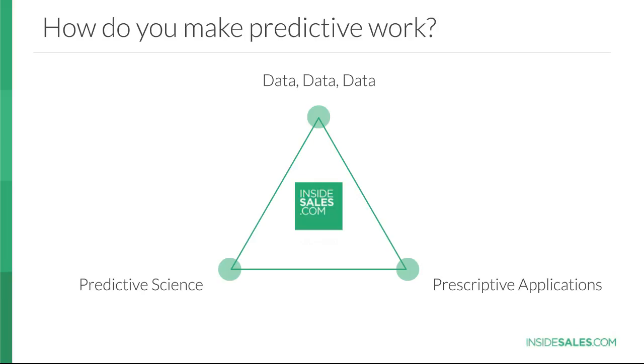But predictive is not easy, and it's because it's not simply algorithms. So I've drawn a fancy little pyramid here with three really important vertices. How do you make predictive work? You need data. You need lots of data. You need tons of data, but most importantly, you need the right kind of data. The nice thing about predictive analytics is that the algorithms, the predictive science, which is on the lower left, helps you sort out that data and identify what is important. You do need predictive science. You need a team of data scientists, or buying from a vendor that has a team of data scientists.